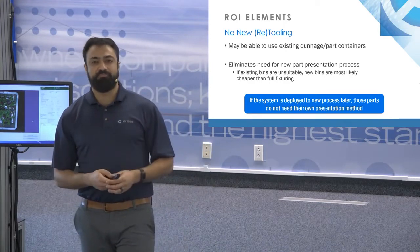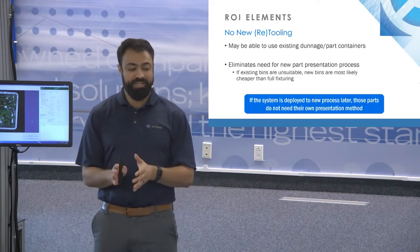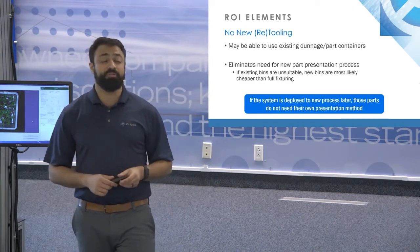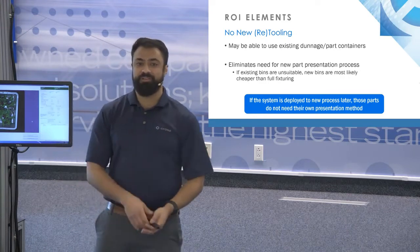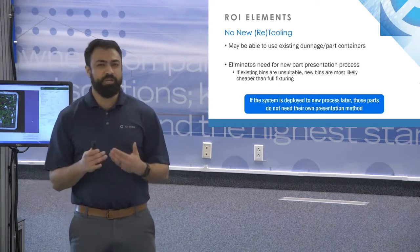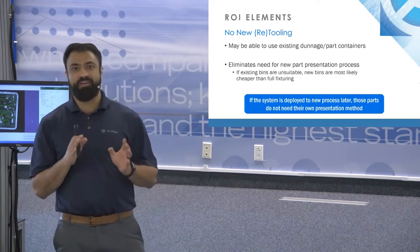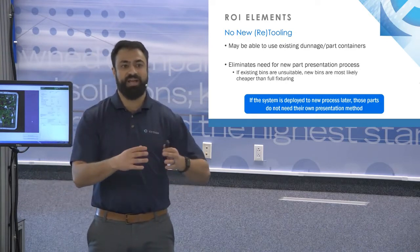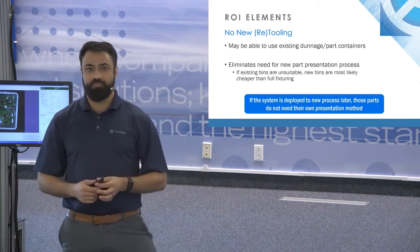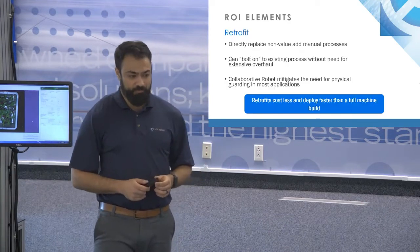Again, redeployability: if the system is deployed to another process later, those parts probably don't need their own presentation method. It's just programming the robot and the camera at that point. So the tooling costs are significantly less on a bin picking system. Now, a major assumption of that is you don't need radically different end-of-arm tools on the robot, right? But talking about part presentation mostly there.